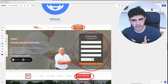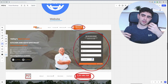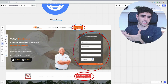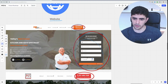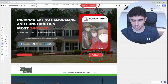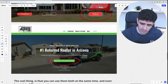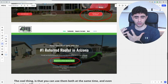So you want to give different types of scheduling or contact options, because usually people don't really like talking on the phone. You're going to leave the option there, but maybe this new incoming lead wants to speak through text message. And so if you just give them a form where they can type, that's also better. I'm just providing different types of examples here. Here you can call them, and then you can click on Contact Us, and then it's going to display a form. And here, in the same way with State 48 Roofing, you want to make it clear where you want the lead to go, and then once they click in here, they're going to get into a form too.